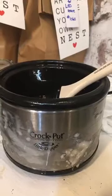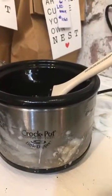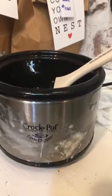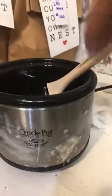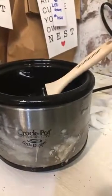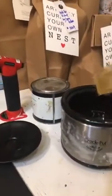It's very important that you don't use a crock pot that heats up for cooking, because that will actually cook your wax and you'll have a yellowy brown wax in no time. This cycles through a temperature of about 100 degrees, so it just keeps it warm, and then it cools down, then keeps it warm, but the wax doesn't actually melt in between, so this is ideal. It stays light in color.